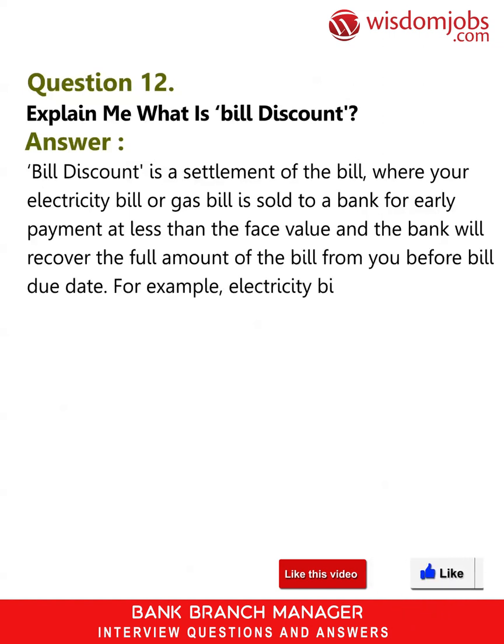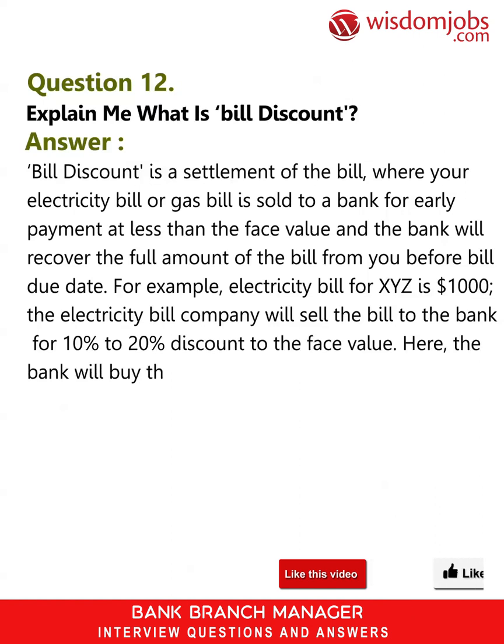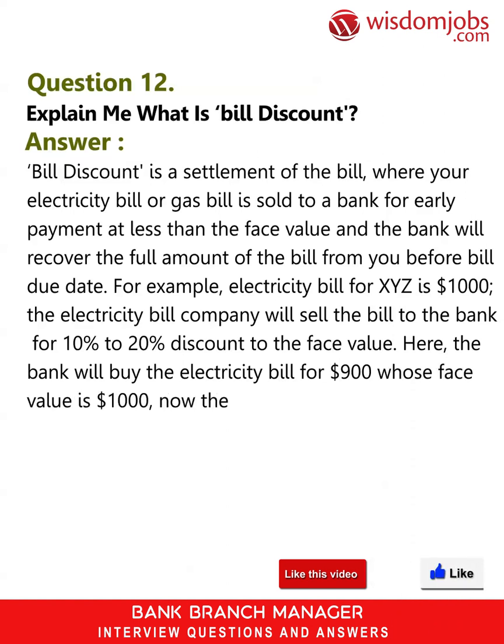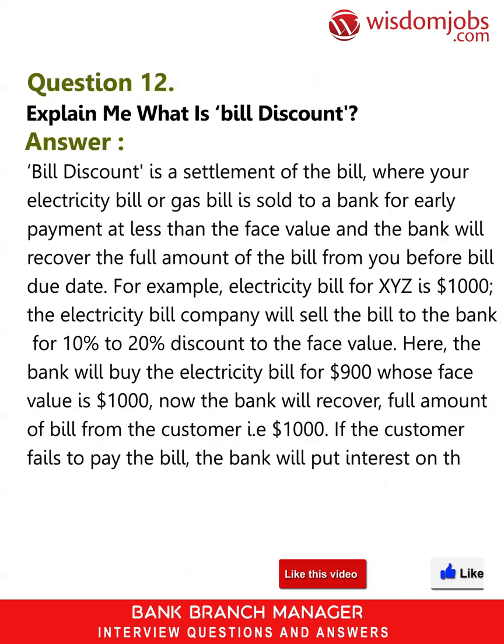For example, the electricity bill for XYZ is $1,000. The electricity company will sell the bill to the bank for a 10% to 20% discount to the face value. Here, the bank will buy the electricity bill for $900 whose face value is $1,000. Now the bank will recover the full amount of the bill from the customer, i.e. $1,000. If the customer fails to pay the bill, the bank will put interest on the outstanding bill and ask the customer for the payment.